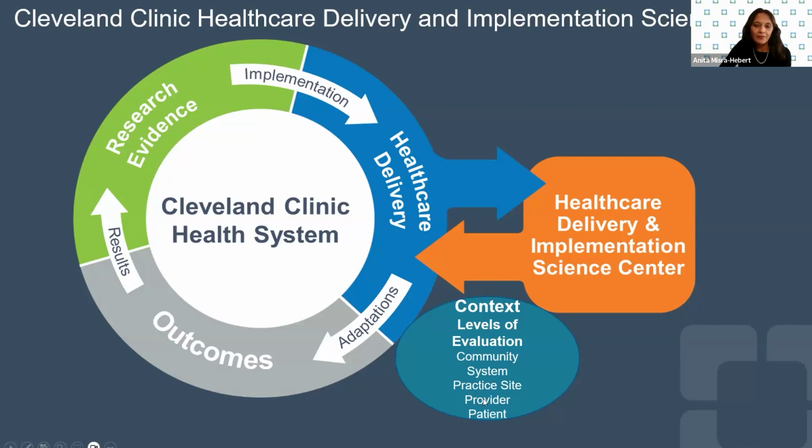And the important thing about implementation science, the buzzword is context, and context at multiple levels of evaluation. So evaluating context at the individual patient level, at the provider level, at the practice site level, the health system level, community level, regional level. So it's really important to think about which levels of evaluation are most contributing to the success or potential failure of your implementation efforts.